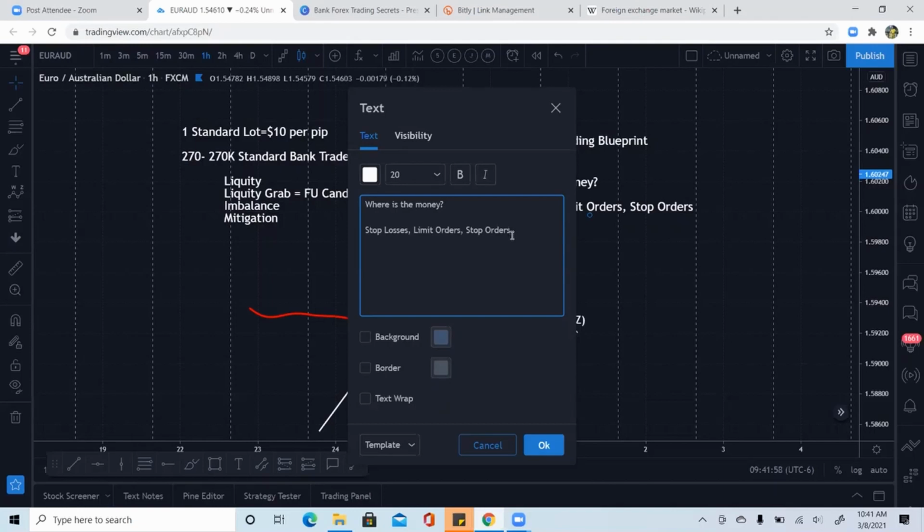Because if you think about it, the banks fund the brokers. And one of the conditions of a bank funding a broker, like a Forex broker, is that they must give the banks an order book. And an order book is basically the list of orders, just like if you're looking at the stock market or an exchange market on crypto, the list of orders that is placed at certain levels.